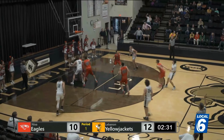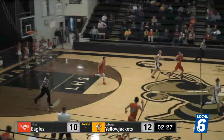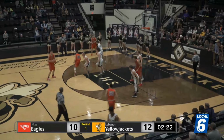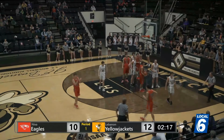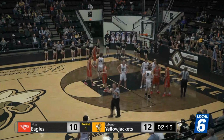Cross court to Hayes. He'll try a 3-pointer. No good. Rebound comes down to Gordon for Nixa. They look to tie it up or take the lead. Over to Wolford. Underneath to Roman. And he's fouled by Jordan Lewis. And that'll be his second. Team foul number 4.